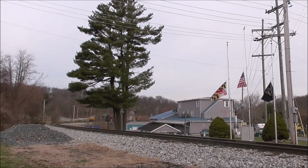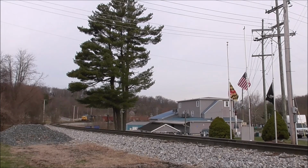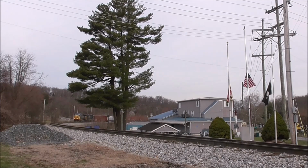We catch the train in Fort Ritchie, Maryland. The American flag flies at half-staff along with the Maryland state flag, as well as the POW/MIA flag.